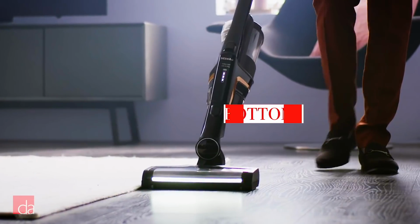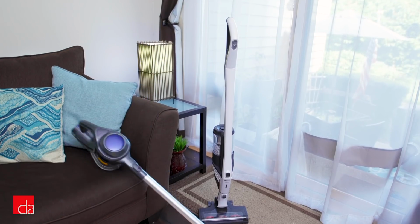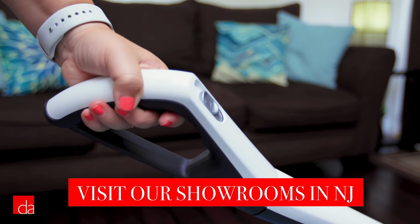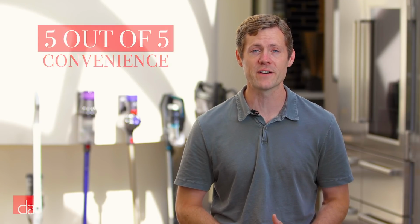This is a huge perk because it allows you to comfortably clean your entire home, even those hard to reach spaces. Another huge convenience is that the Miele Triflex stands up on its own. You also don't have to hold the trigger down while you clean, which saves your fingers from cramping up during deep cleans. In terms of convenience, the Miele Triflex gets a 5 out of 5.